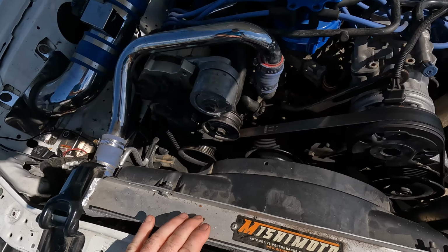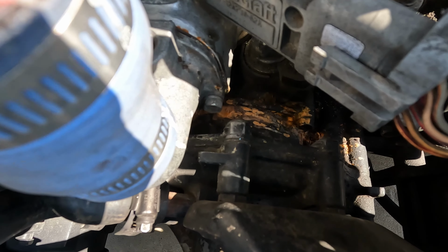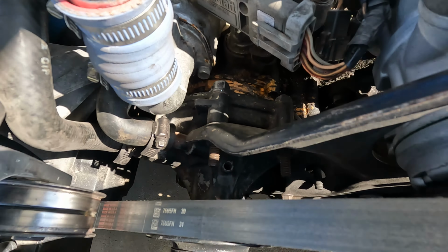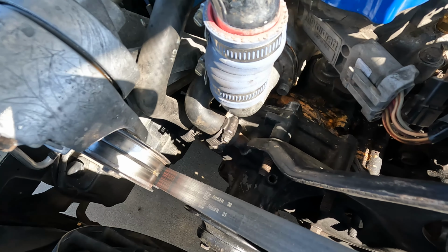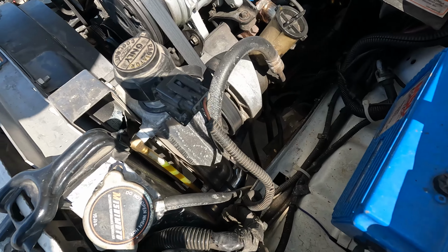It's got a Mishimoto radiator, but look at that timing cover, guys. Look at how nasty that is. So that is not going to be a fun time changing it. It's all original. It's never been apart. Hell, I don't even know if this water pump has ever been changed. So that'll be a fun time.